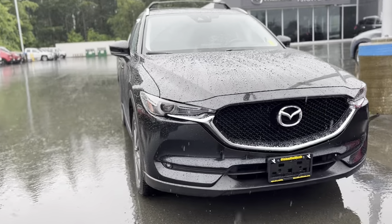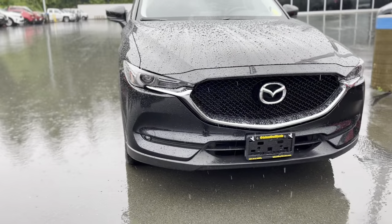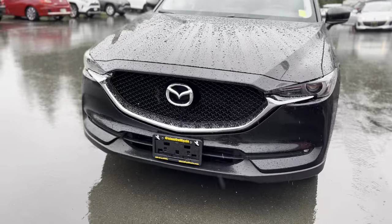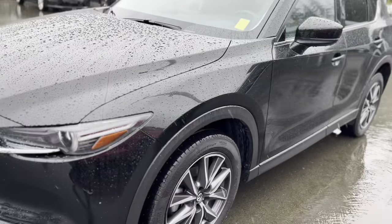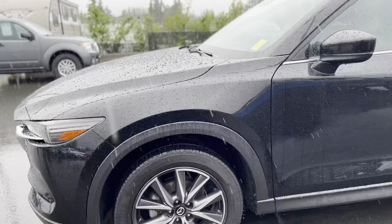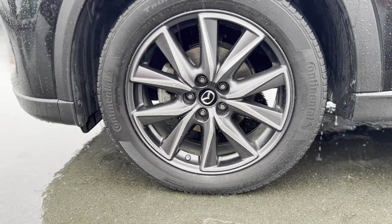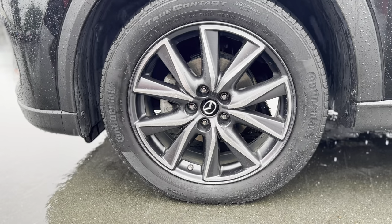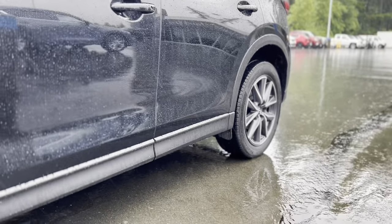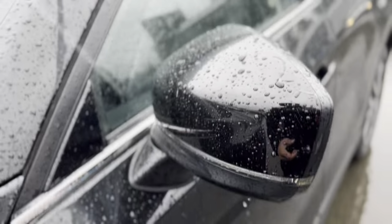You've got low-lying fog lights down below too. You can see that on the front corners, and a nice cladding that rolls around the front of the bumper, over the wheel wells, and to the back of the vehicle as well. These are on all-terrain Continentals. They're on 19-inch alloy rims. They're fantastic. Disc brakes in the front and the back, so when you need to stop, you've got that braking power then and there. Breakaway mounted mirrors are fantastic, saving you hefty repair costs.